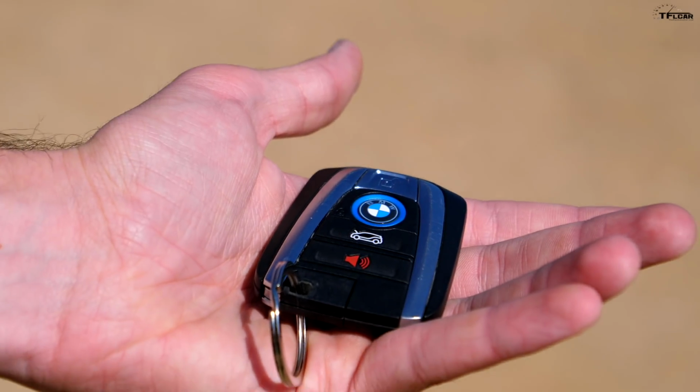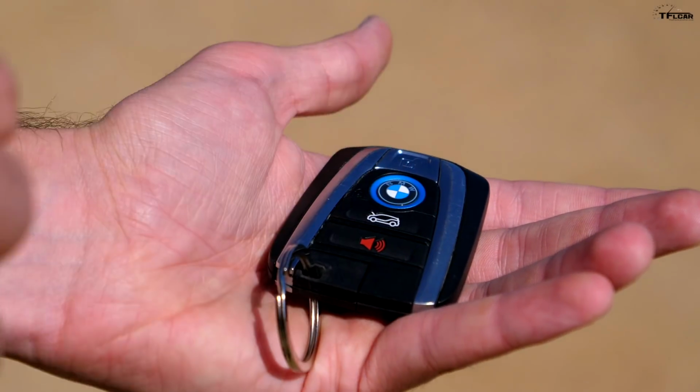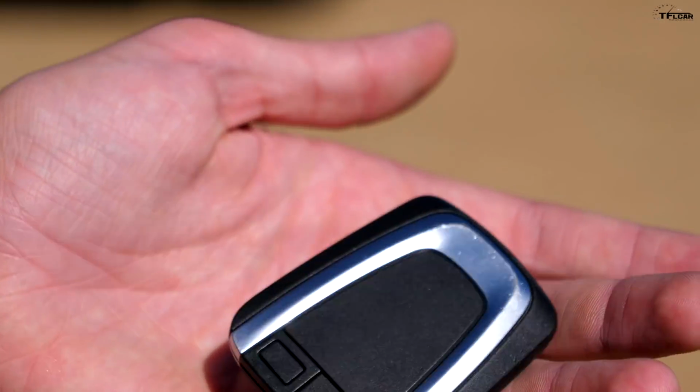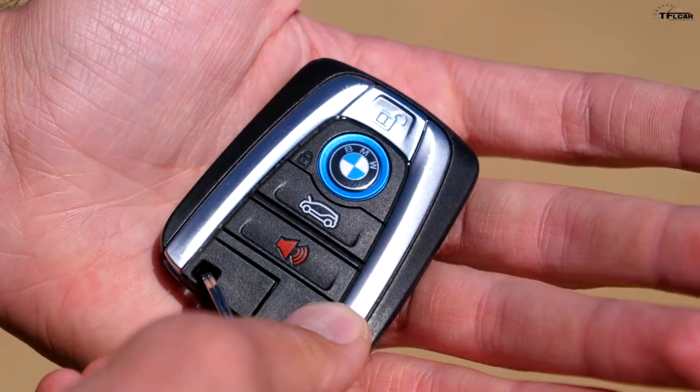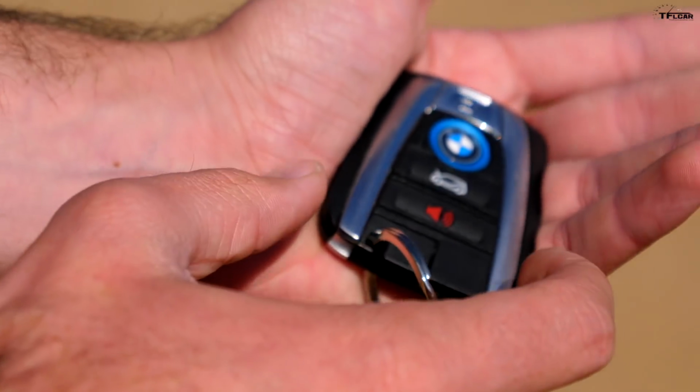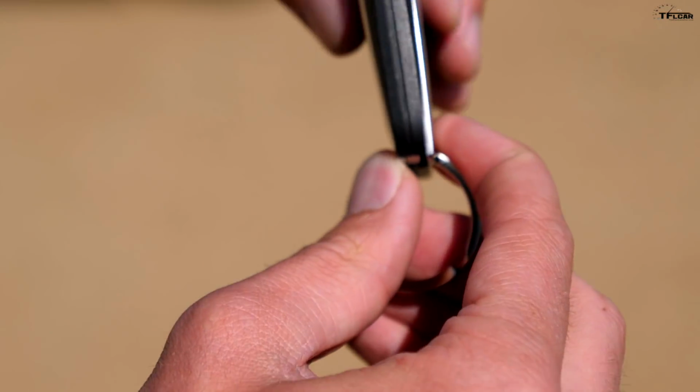BMWs from 2014 have this thicker, blocky, rectangular key. The i3 has this super thin pancake key, which looks like nothing else in the automotive industry. It's pretty large, you know, left, right, and up and down, but super, super narrow.